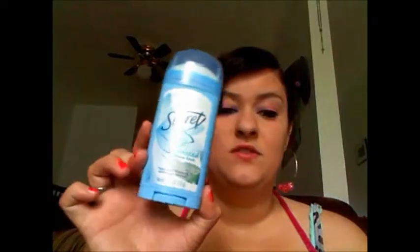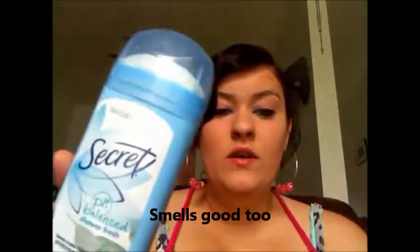Next is actually my deodorant, and it's the Secret pH Balanced Shower Fresh. And this stuff is absolutely wonderful.